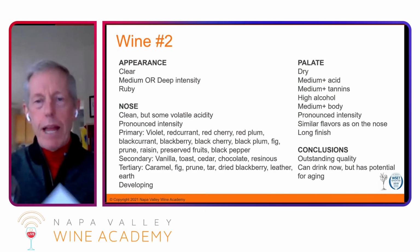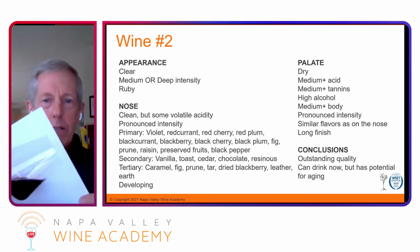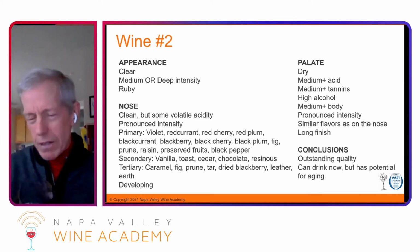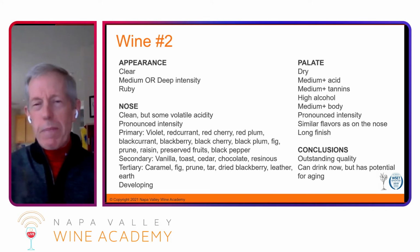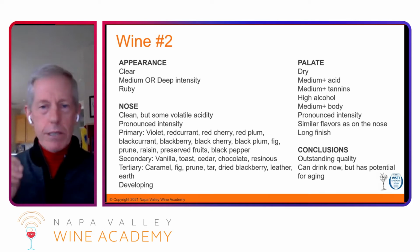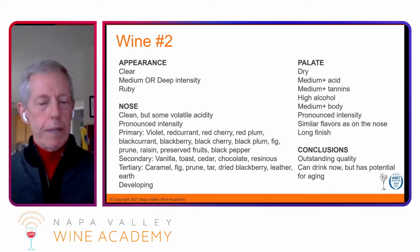So right on the cusp. I would accept an answer of either medium or deep if this was a paper that somebody had written down. Ruby is a color as well. If I look at the rim, there's just a slight fading on the rim, and you can maybe see, it's hard to see again on my picture here, but just a little bit of maybe not as bright ruby as a young wine. So there's a little bit of bottle age here, but it's dominated by the ruby color.